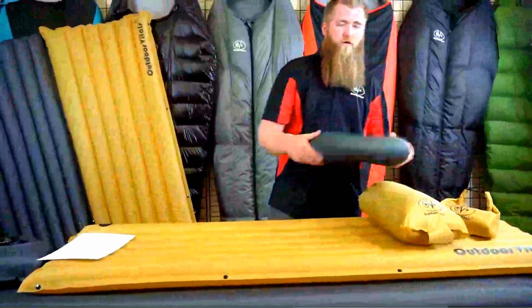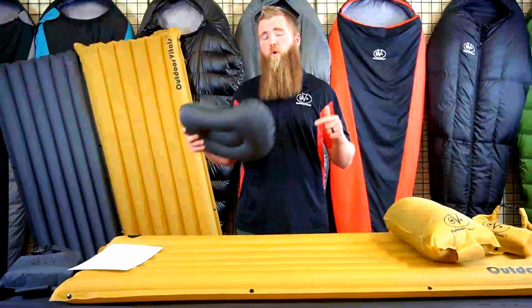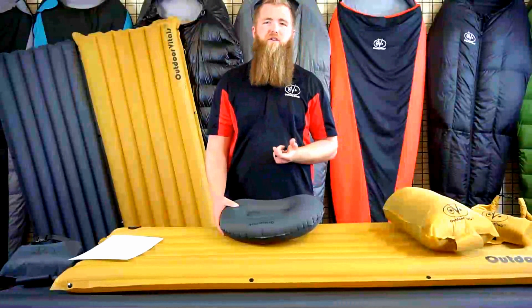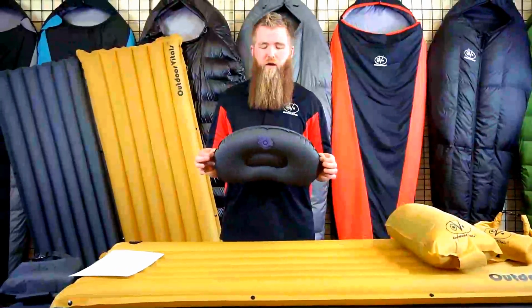So this is our pillow. This only weighs in at 2.6 ounces. Sorry, not pounds. 2.6 ounces. Comes in very small storage sack. That storage sack adds another 0.3 ounces. So all in all, you're still under 3 ounces, even if you are carrying it that.